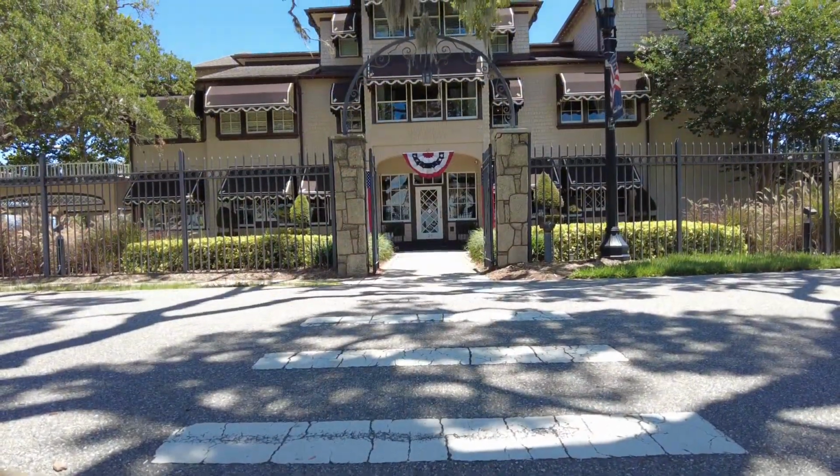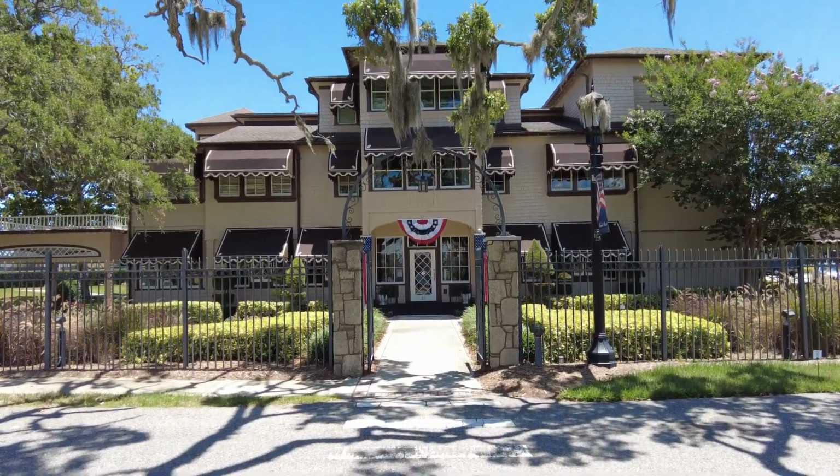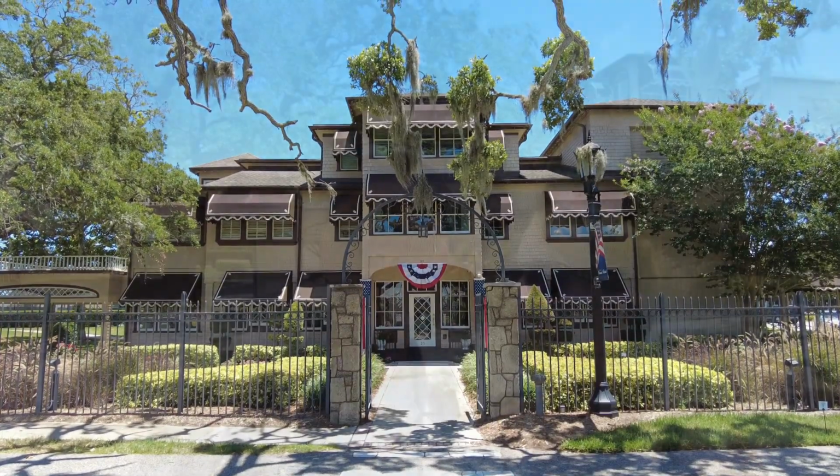Today we are at the Casements, which is the richest man in the world's winter home here in Florida, John D. Rockefeller. Yes, John D. Rockefeller came down here in 1918 to Ormond Beach, Florida, and purchased this large estate to spend his winters here. And then in 1937, this is where he passed away. So it's a pretty significant site, and today it is a museum. So we're going to head on in and show you what this museum is all about.